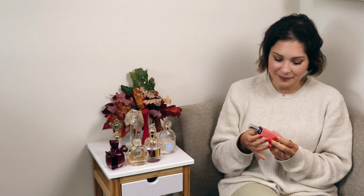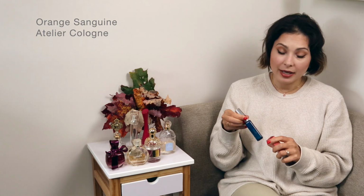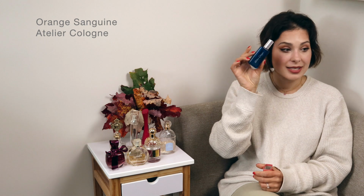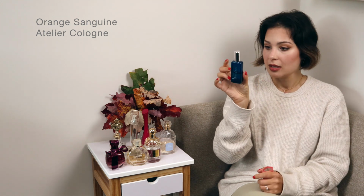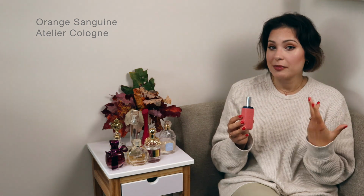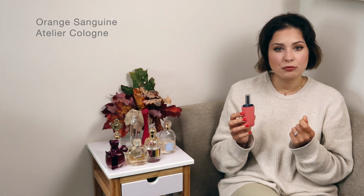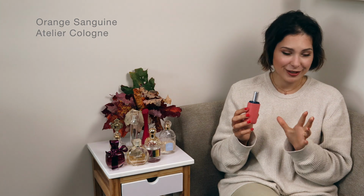Let's start with Atelier Cologne Orange Sanguine. Now, this is a fragrance that I use in the summer. And this past summer, I've used it a lot. I suspect that there is maybe about 10 mils left, really not more than that. And I do like my citrus fragrances, so I don't expect this to last very long. Will I be repurchasing Orange Sanguine in the future, which is a kind of bittersweet orange popsicle sort of scent, which I really, really enjoy. I will probably be repurchasing this in the future, but I'm going to make it last as long as possible, run out of it completely, and then I'll get a refill.